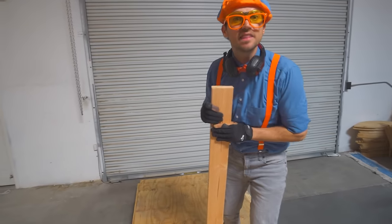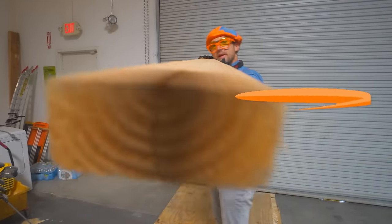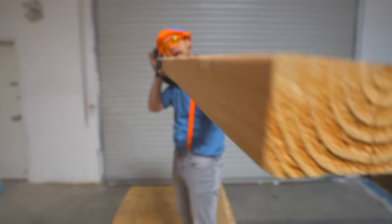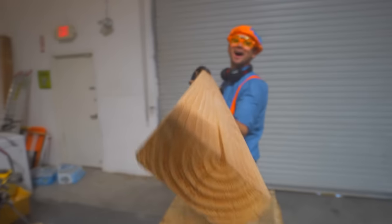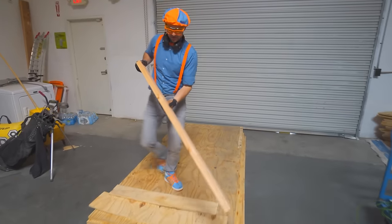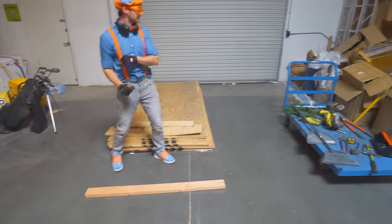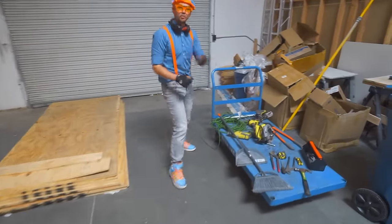And we need to cut this into a smaller piece. Whoa! See how big that piece of wood is? Whoa! All right, so let's set this piece of wood down right here. All right, and then we need to go get some tools.